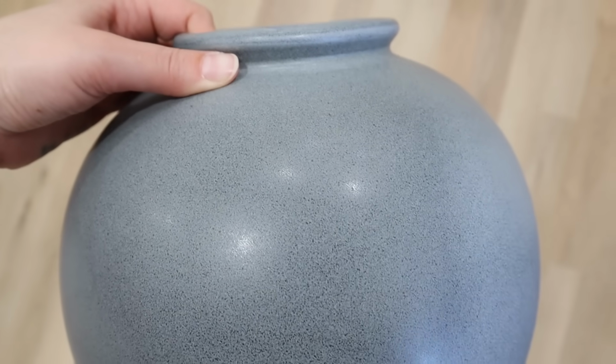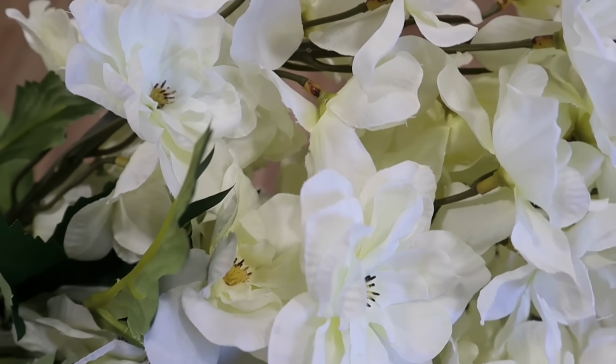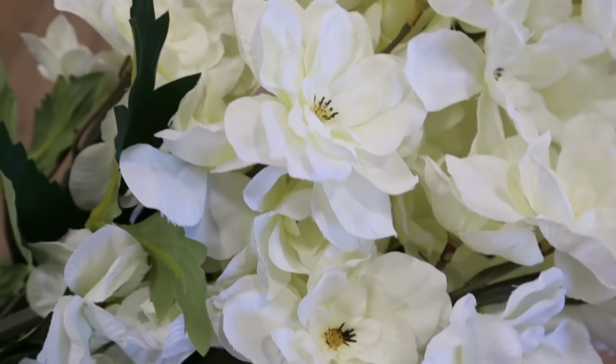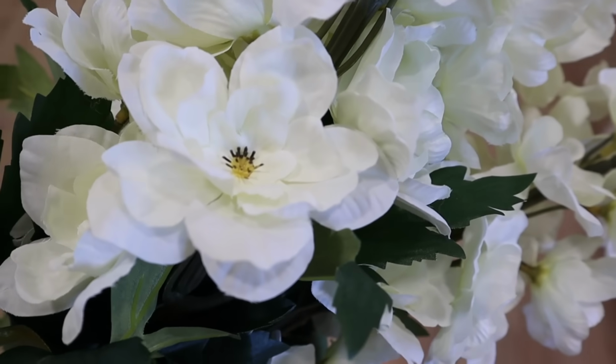So I'm just going to use a blue toned gray vase that I already have and some gorgeous white flower stems that I found at Home Goods. And I'm gonna create an arrangement right there in the center of the table.